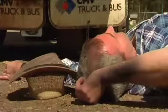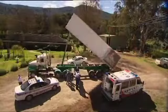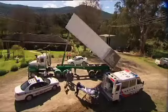Under no circumstances should anyone go to the aid of or try and help someone who has received a shock and is still in contact with power lines. Keep clear by at least 10 metres until the electrical authority indicates it is safe to approach.